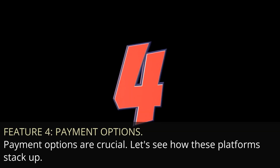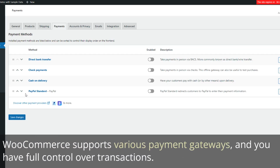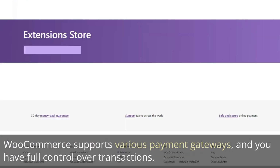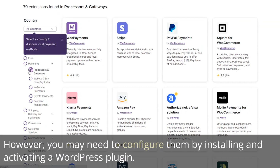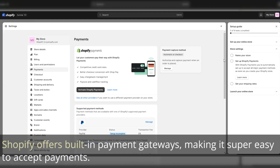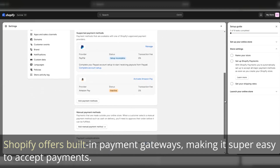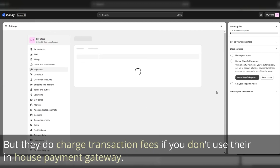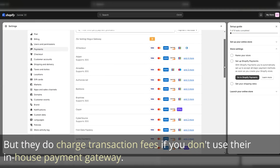Feature 4. Payment options. Payment options are crucial. Let's see how these platforms stack up. WooCommerce supports various payment gateways, and you have full control over transactions. However, you may need to configure them by installing and activating a WordPress plugin. Shopify offers built-in payment gateways, making it super easy to accept payments. But they do charge transaction fees if you don't use their in-house payment gateway.